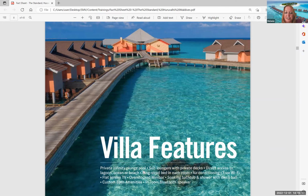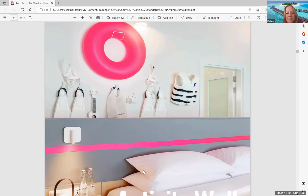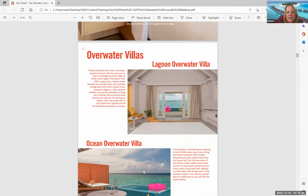So these are the villa features, everything you might expect. What you might not expect is a disco ball in the bathroom and a ukulele. And then we have an activity wall, which is quite fun. The activity wall is everything you need to take advantage of the house reef. I like to think of it as a grab and go with a difference. You take your kit and go straight to the water. So it's quite nice that you've got that, so you can take full advantage.